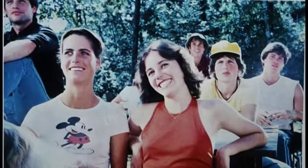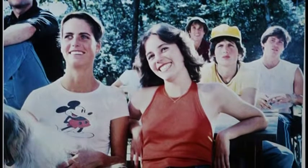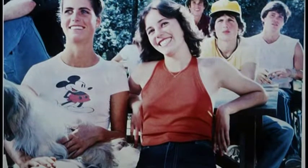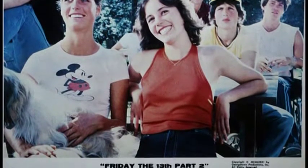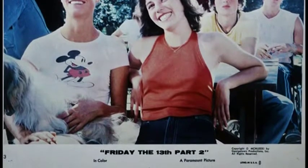Lobby card number 3 here appears to be faded or something, but I don't think it really is. I think it just might be the way it looked when it was printed. Card 3 for Friday the 13th, Part 2 shows the counselors in training, and in the forefront there we've got Vicky and Terry in all their summer wear glory.